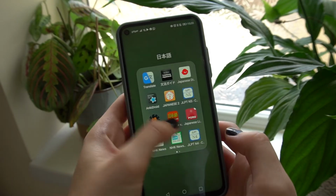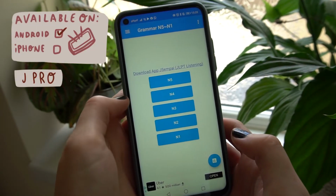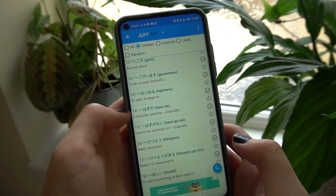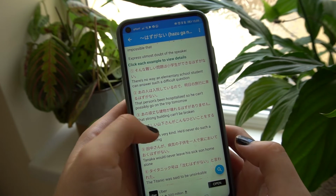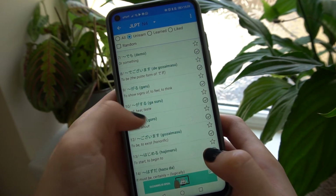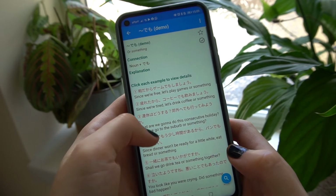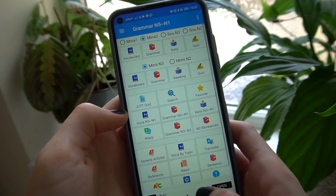The next app that I absolutely love is called Jpro. I love it because it's so detailed and it's so organised and it breaks down everything perfectly. So you have your vocabulary, your grammar, your kanji and your quizzes. It includes different books, like it will include the Mina books, which are really expensive, and it includes them in here, which is amazing. Obviously it doesn't include the entire book, but it includes like a breakdown of the book.